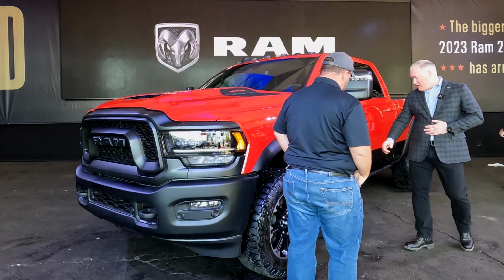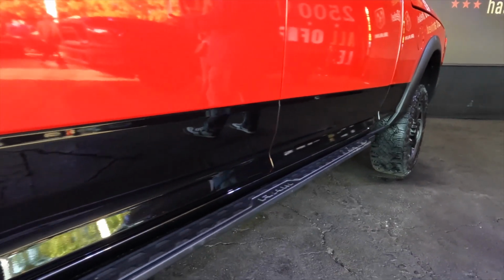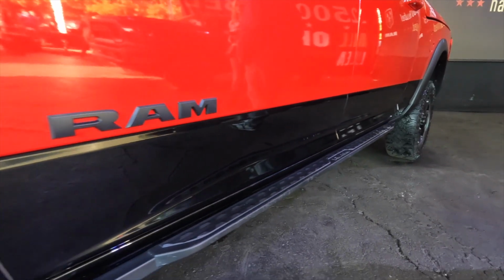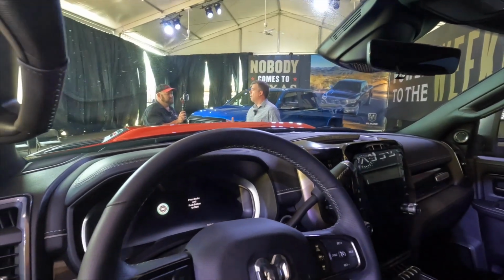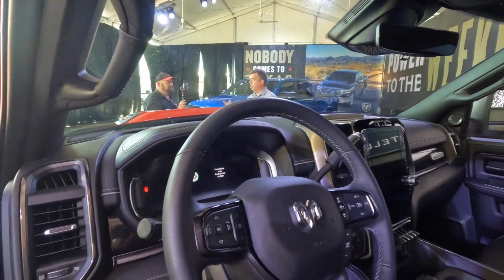Obviously, you can see the rock rails. Right. Again, everything comes from the factory. Okay. And we were talking about the inside. We have the 12-inch navigation screen, the big screen on that. We have, oh, by the way, Ford, you're not the one who's going to do this. We have towing navigation built into the truck specs. Towing takes you around corners, stuff like that.